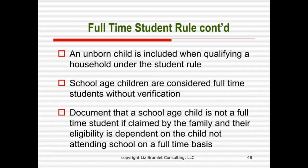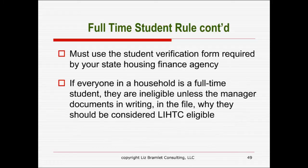An unborn child is included when qualifying a household under the student rule, and school-aged children are automatically considered full-time students. You don't have to verify that. Now, there may be a form that your state agency requires you to use to document student status for purposes of applying this rule.